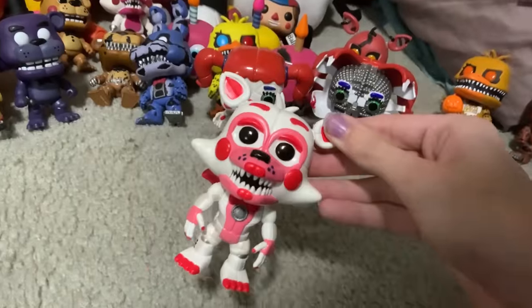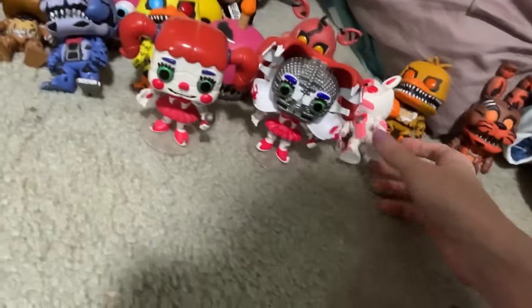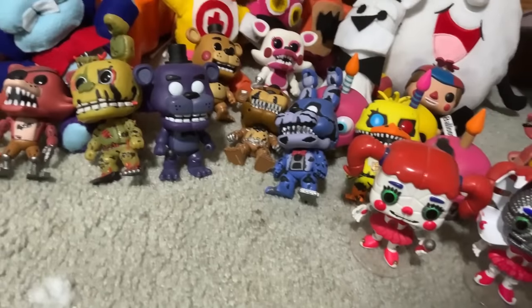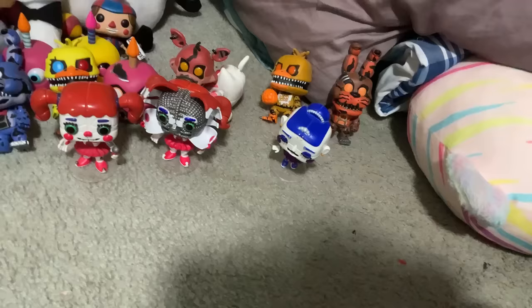Here is Funtime Foxy. I don't know why I'm doing this one next. But yeah, here's Funtime Foxy. Again, I think the shiny plastic look looks good on these ones. Here's Ballora. This one looks very nice also. I don't know what it is. I think the FNAF characters work well in the Funko Pop style. The human characters of Funko, I don't think I would agree as much. However, I can't say much. I own a lot of them.